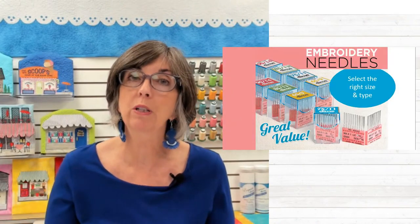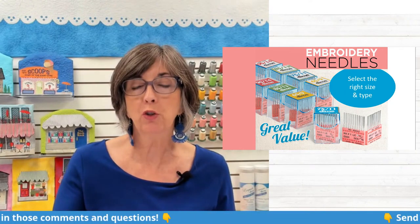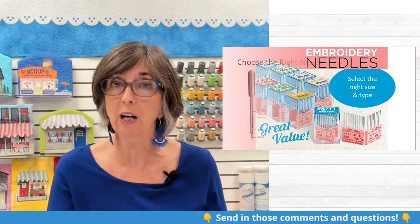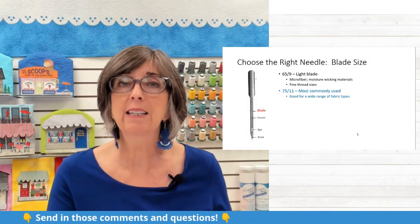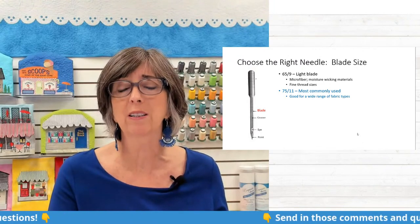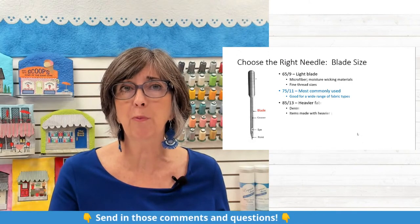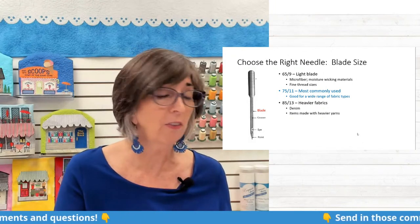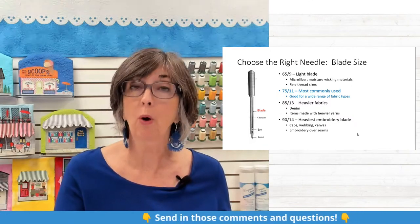But I learned often what it can be. Number one, it can be the wrong size needle. If you're having skip stitches or thread shredding, it could very well be that you have the wrong needle, and that can be in either size or type. So let's take a look. The 65/9 is the tiniest needle we should be using really for embroidery, and that's just for micro text, tiny, tiny text. And then the most common needle size that we use is the 75/11. But I find when I'm quilting that an 85/13 or even a 90/14 heavier blade will work best for me.